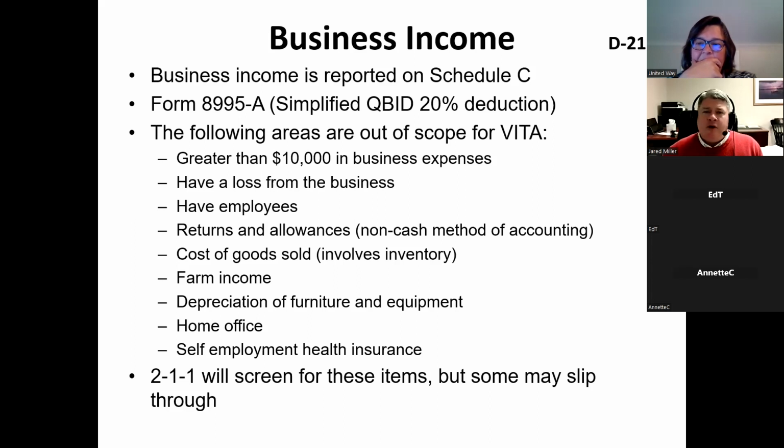Generally, when people are calling for appointments, the 211 service will screen out and ask a couple questions, and they usually do a very good job of that. Every once in a while, someone's going to say, oh, I forgot to mention that here's some business activity. If we cannot get them to meet the qualifications, we unfortunately cannot prepare the return. And again, if you have any questions about where they're falling, it's probably best to first check with your site coordinator, and then we'll move that up the chain.